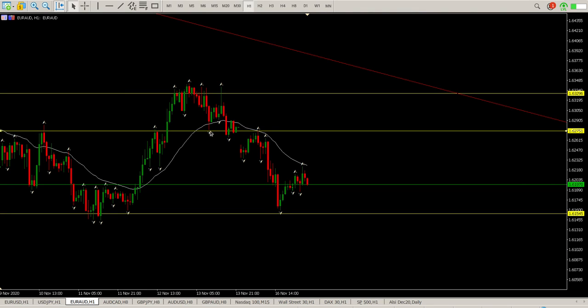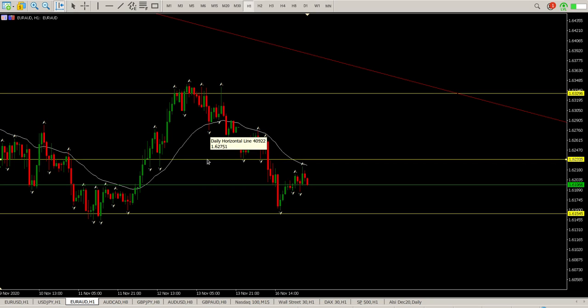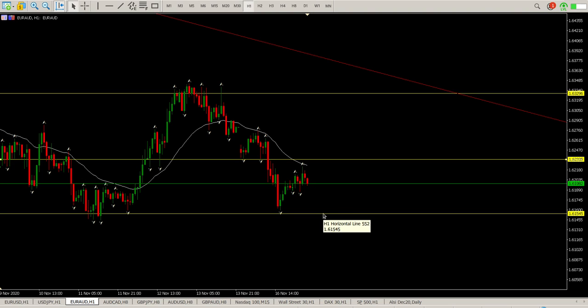I'm just going to use some of these levels so we don't get too much congestion on the chart. So this is the level we should be watching, 162.335, and then I'd expect another move down to this area here of 161.545. Okay, so that's kind of the play that I'm expecting at the moment. I don't expect us to get below this level unless there's some serious noise coming out of Europe this morning.